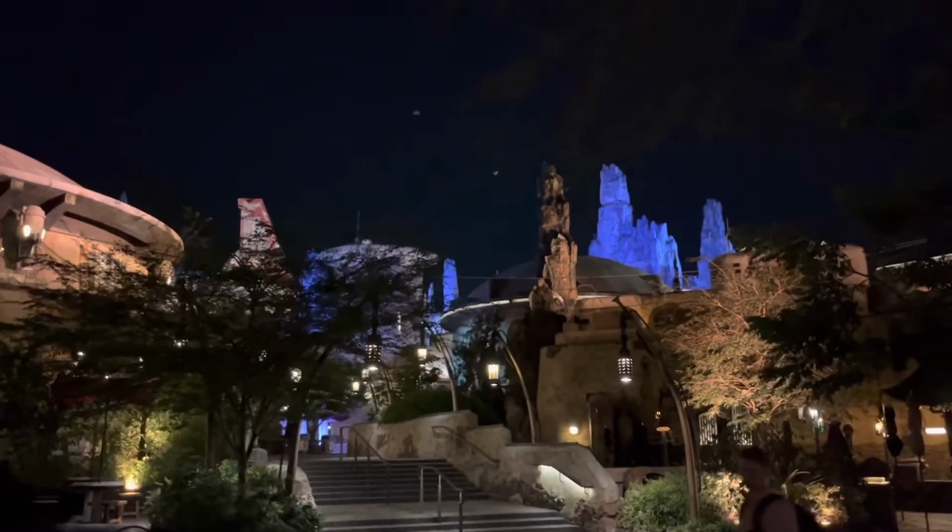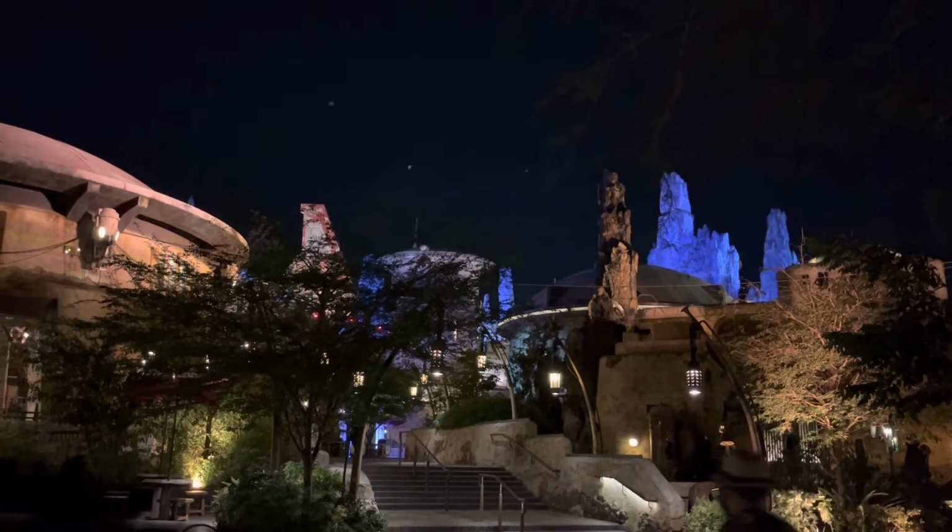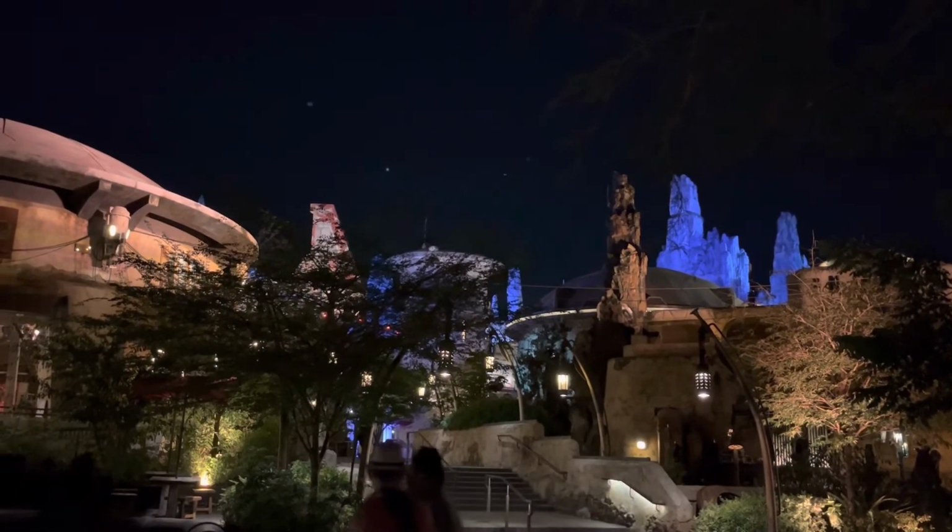One thing I can say is by making a late reservation, we made it right after park closure. So one of the nice things is you get to walk out of the park and you basically have Star Wars Land, or the whole park, all to yourself. So one thing to keep in mind. It's really beautiful to see it all lit up at night. Nobody else around. It's pretty cool.